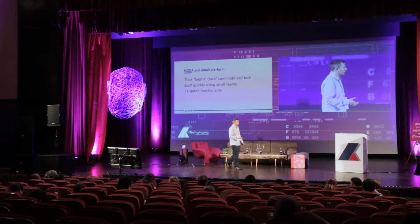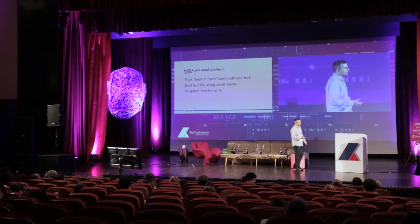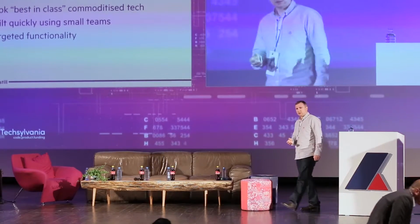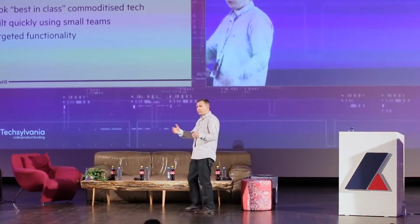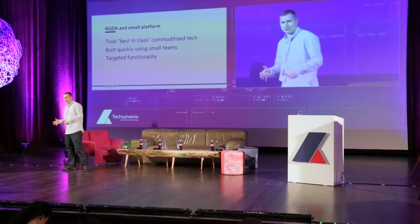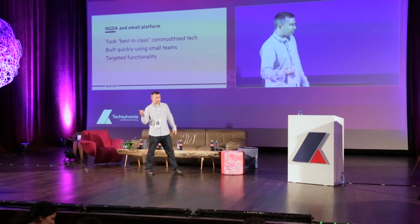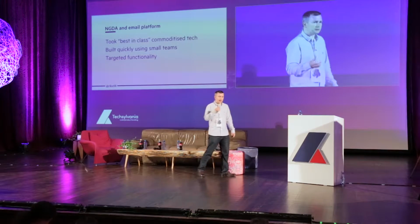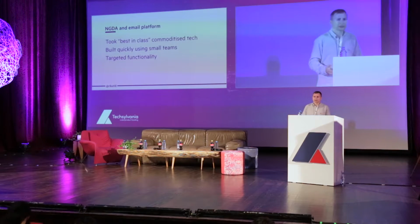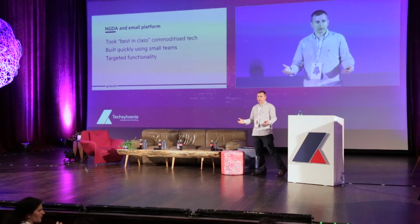Something that sets apart the email platform and the data analytics platform from FT.com is that you could go into the market and buy really big, really expensive off-the-shelf products that meet, at least on paper, the needs of the business. The problem is they don't. You pay a lot of money and you get big bloated software that kind of meets your needs but actually turns out to be quite difficult to work with. So what we did is we took our own culture and we looked at the best-in-class commoditized tech. What we don't want to do as a business is care about the logistics of delivering 500 million emails a year. There's nothing in it for us.